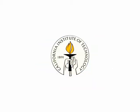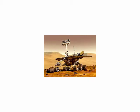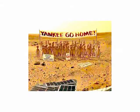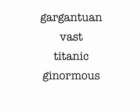NASA, along with Caltech, runs the Jet Propulsion Laboratory, which explores the farthest reaches of space as well as nearby planets, mostly with robotic probes, which deliver huge amounts of scientific data, including spectacular and sometimes questionable images. They also develop tools to manage all of that data, and there is a lot of it, in fact, literally an astronomical amount of data.